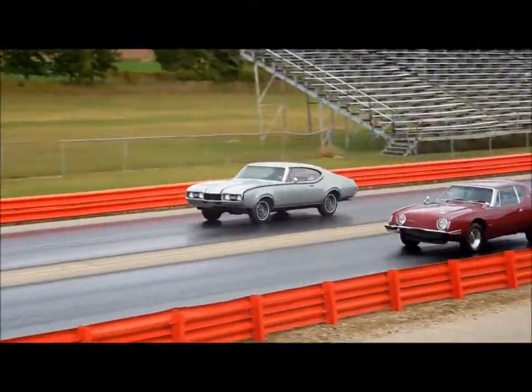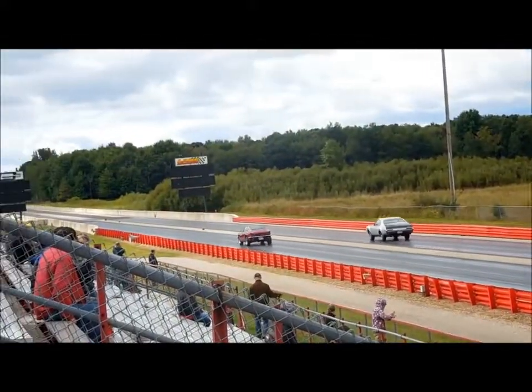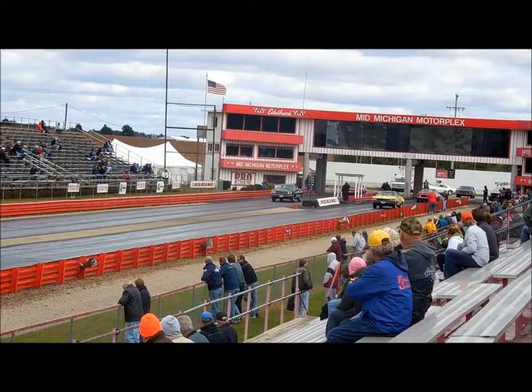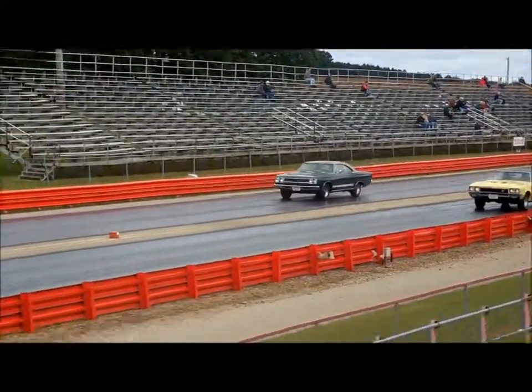We got the 9-pound. Rare car, very visible car, not the best. 375 horsepower. Standard motor for this car. Going against Danielle Miller.